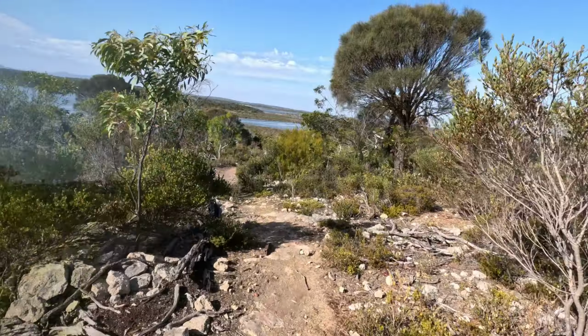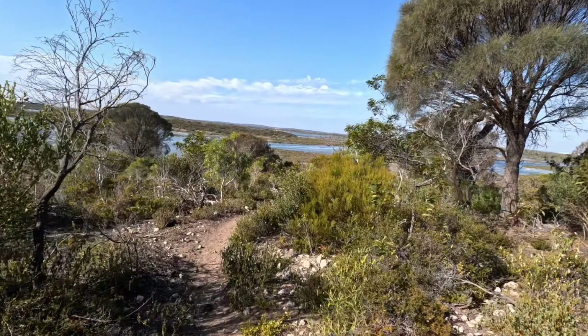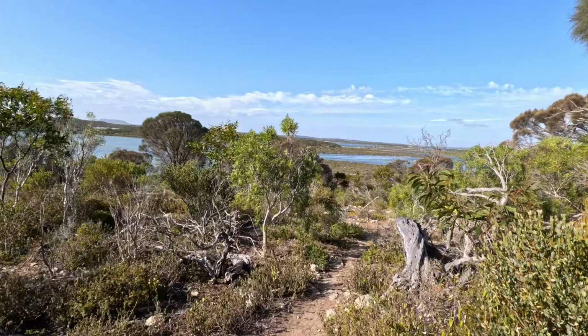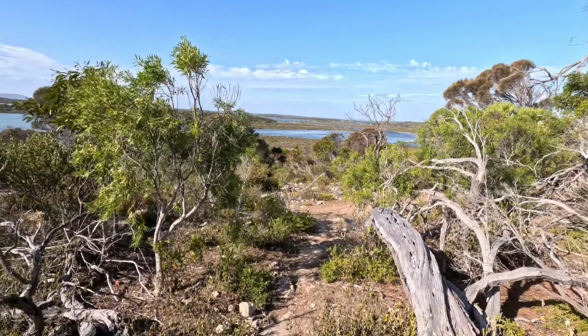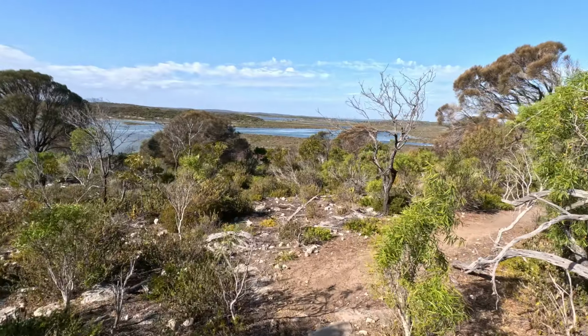This is Yangie Bay in Coffin Bay National Park. We rocked up today, we've got a couple of nights here. Just going on a bit of a walk, check it all out. Pretty cool. The wind is beautiful up here. Oh, stepped on emu poo. A few emus wandering around. Yeah, it's a pretty cool spot.